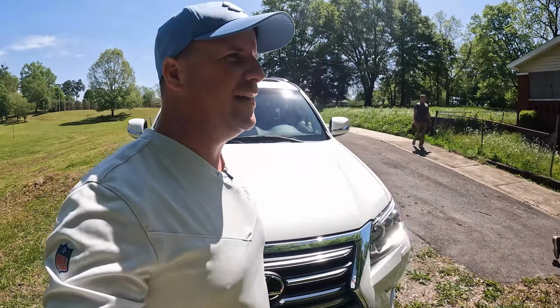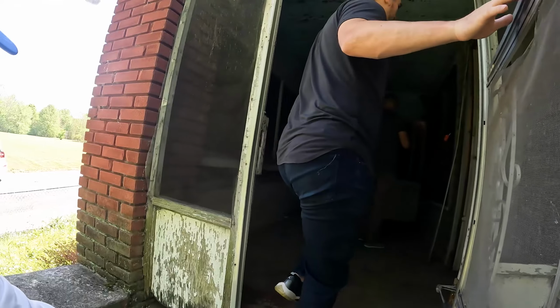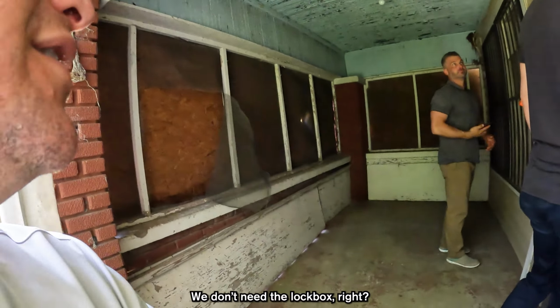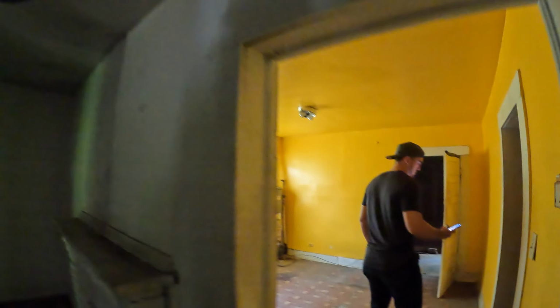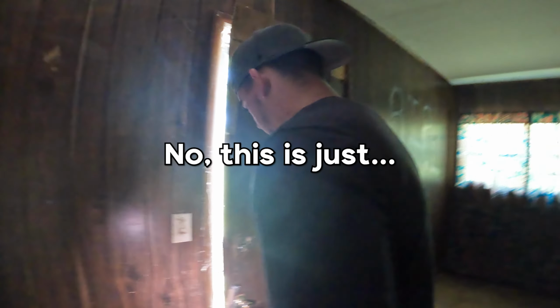All right, so we are at 5th Street in Alabama. Have not looked at this one. I like this house though, I'll tell you right now, because we don't need a lockbox, guys. Forget that. Hello, sign says no trespassing. Oh, this one's rent ready. For who? What's your contractor's name? Ellis, Mr. Batiste. Ellis, we're really gonna challenge you with this one, but no, this is just a little paint.